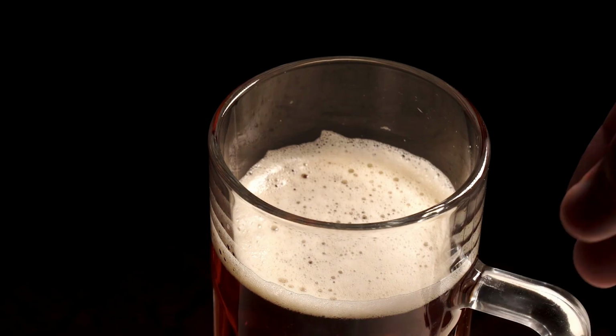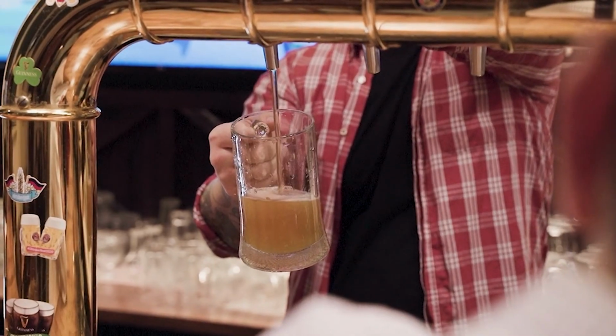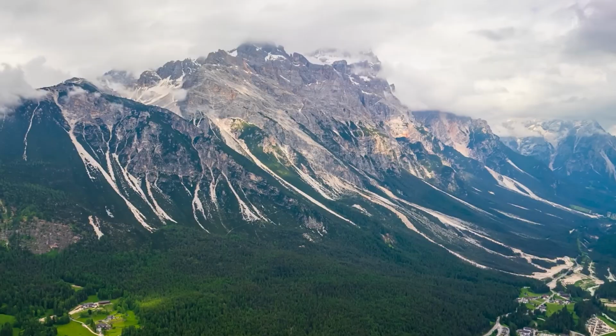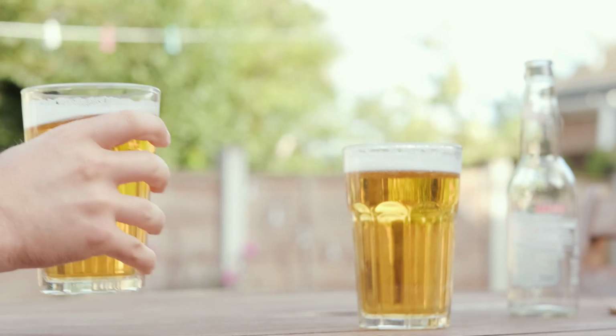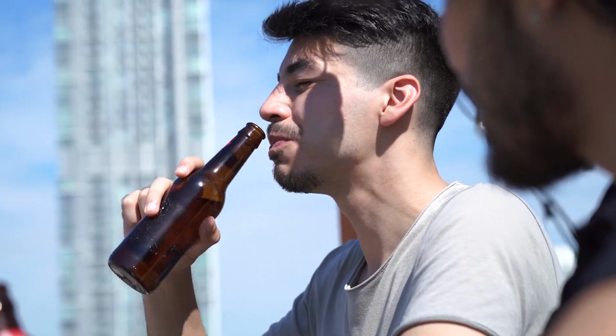Molson Canadian uses barley, hops, water, and yeast. The basics, right? But what makes it stand out is its smooth, easy-to-drink nature. It's balanced, with a mild malt sweetness and subtle hops that make it very approachable. But here's the rub. Molson Canadian doesn't offer much in the way of complex flavors. It's not the kind of beer that's going to blow your mind.